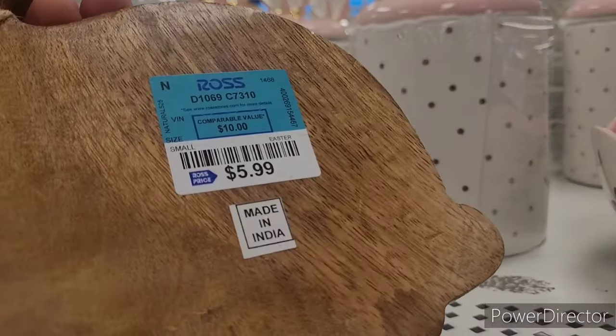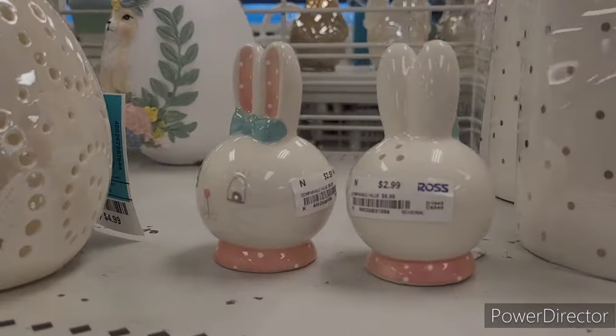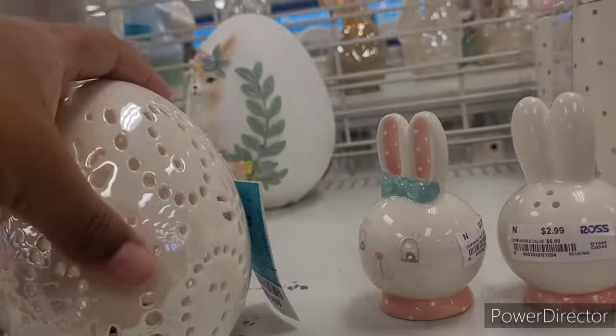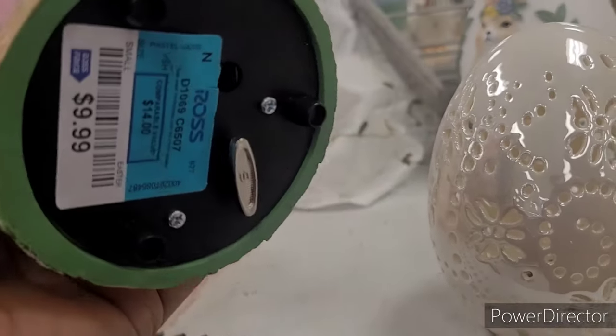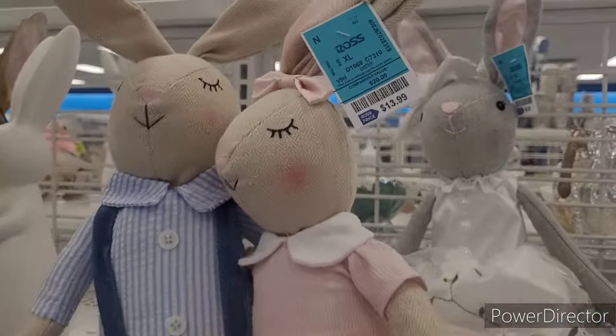I like this right here. I'm into the browns right now. The browns, the creams, and the greens and things. I'm loving those colors. I have this beautiful little egg right here. She's back there in her little dress. And I thought this was beautiful. $10. Look at that. That is really pretty.